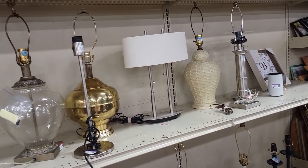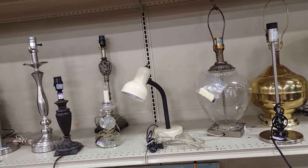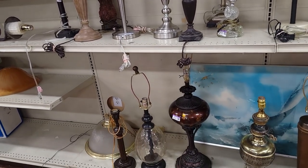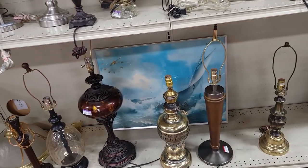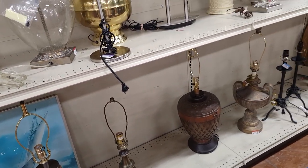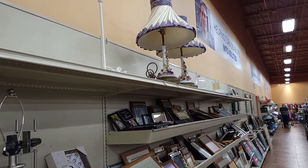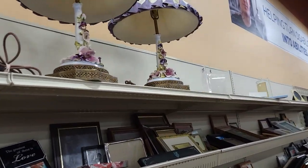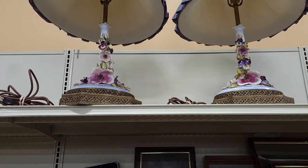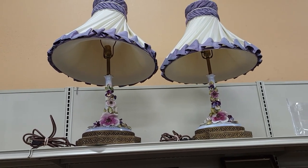All right, a little peek-see through the lamps. A little more stocked up than the last store I saw, but still nothing that really makes me go, I gotta take you home with me. There's some vintage here. Interesting ones. Oh, but wait. What is that? Ooh, those are very cool, but definitely not something I would want to ship. We'll just give them an honorable mention.